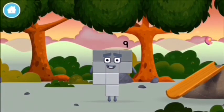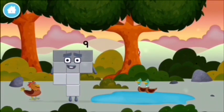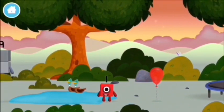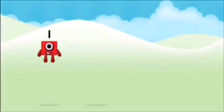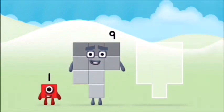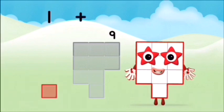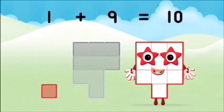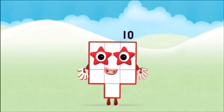You made a new number block. Found another number block. Which number block do you see? That's right. Can you add the number blocks together? 1 plus 9 equals 10. Brilliant! You made number block 10.